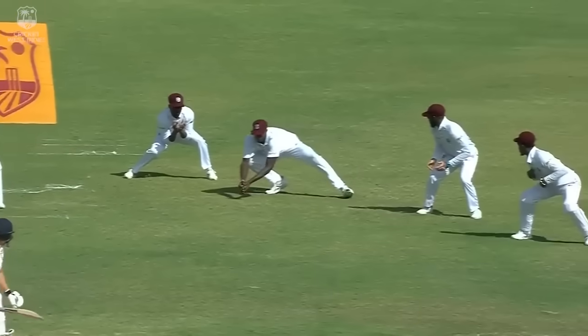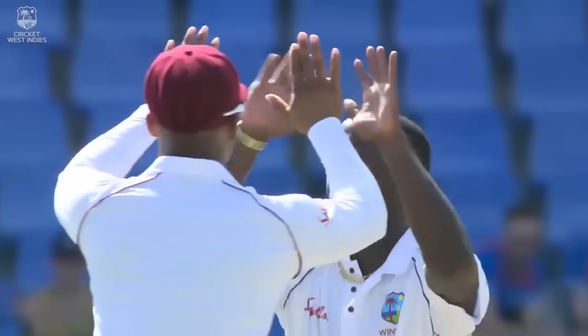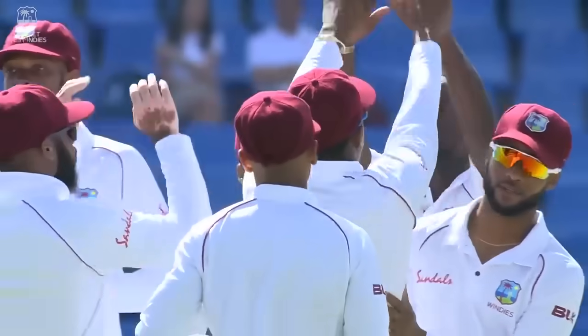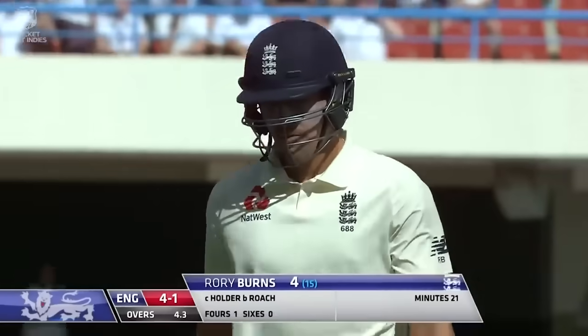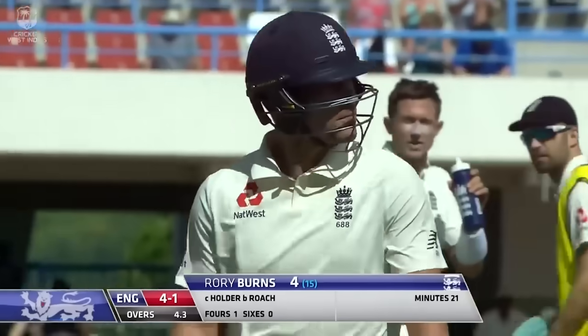He had to play Rory Burns. And a really smart catch from the captain, Jason Holder, diving forward to his right. West Indies, they've opened their count in terms of wickets. Rory Burns goes for 4. It's 4 for 1.